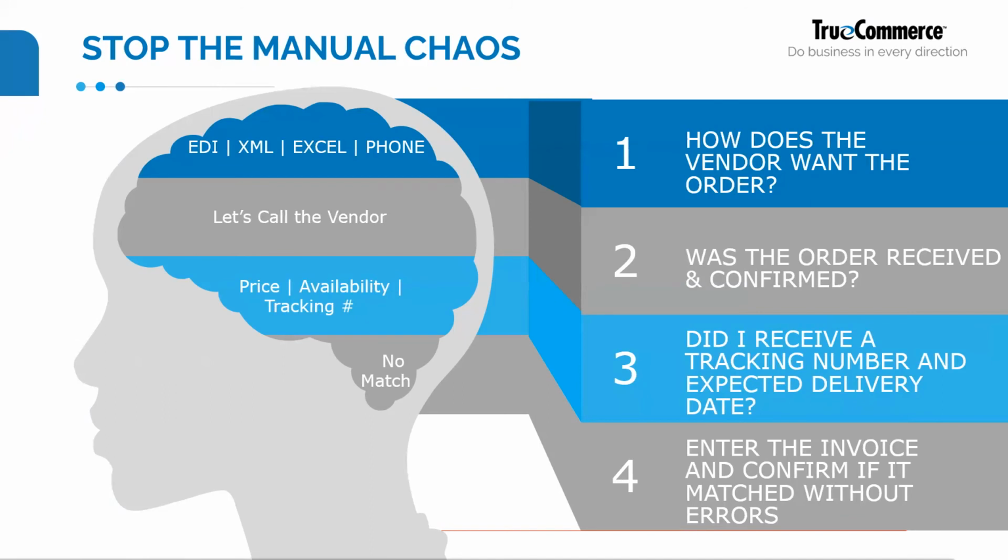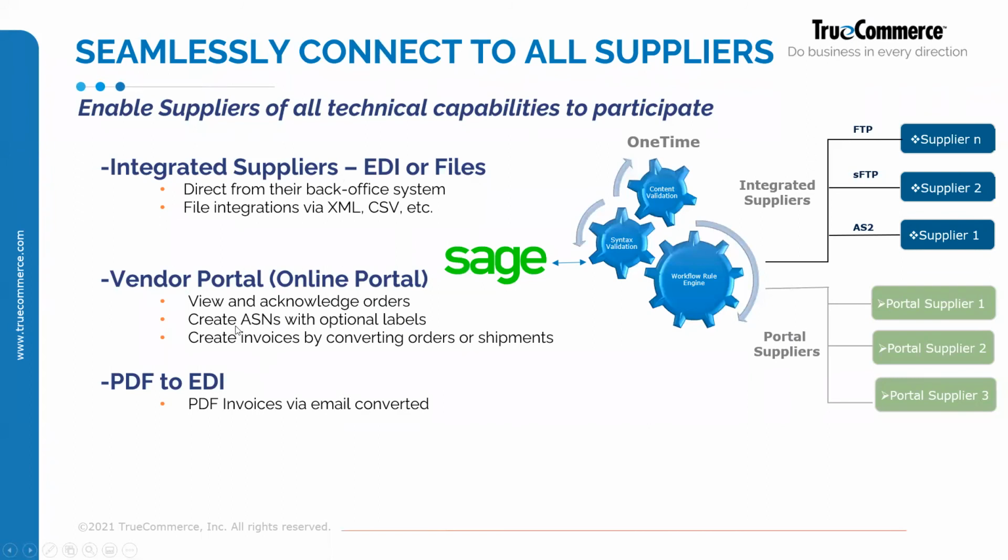So this is a pretty daunting task for a lot of employees, maybe even within your organization. And this is where TrueCommerce's one-time supplier enablement solution can help. So really the goal of one-time is to maximize your supplier adoption rates to as close to 100% as possible and really provide those suppliers with options to enable them to communicate automatically back to you.